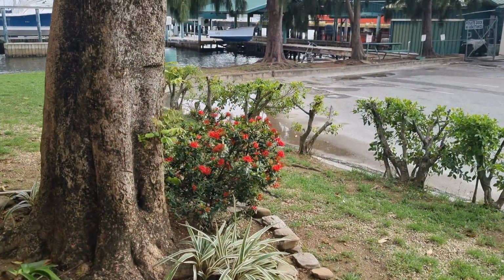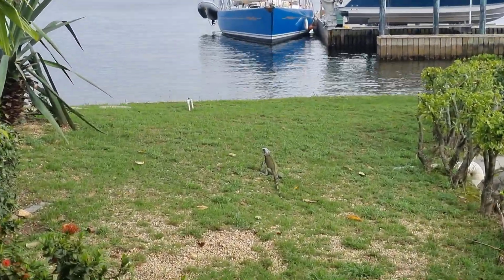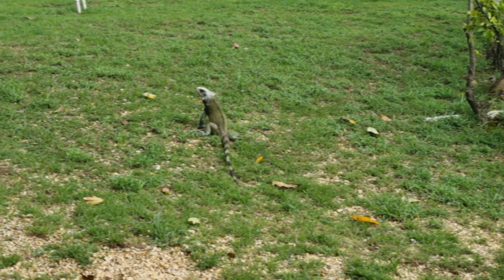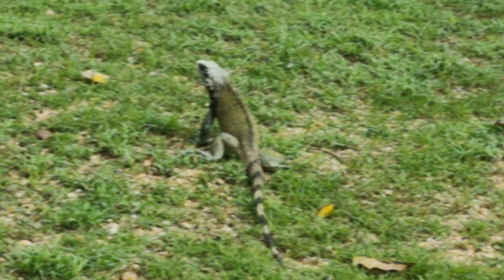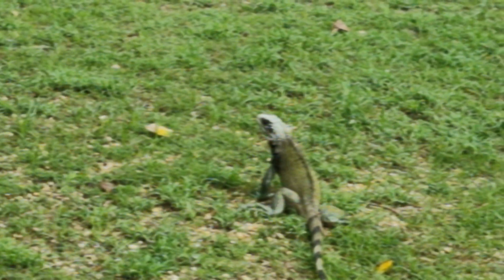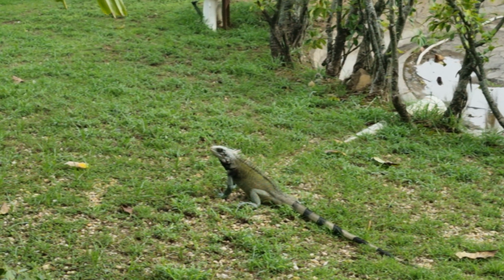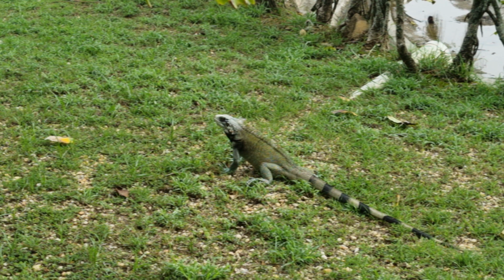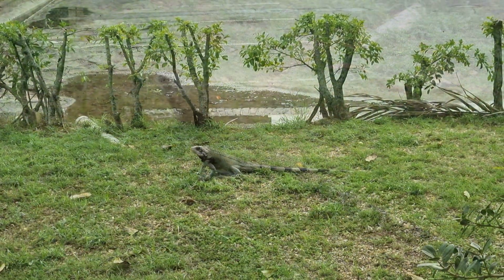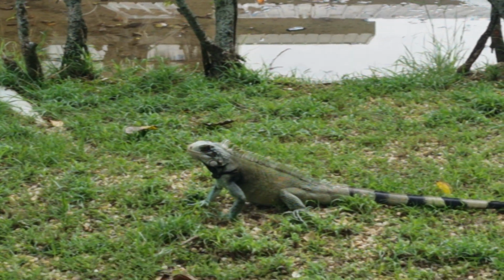Around you. Hey boy. He was right in the tree next to us, Lovey. It's pretty, eh? I just saw his tail moving.